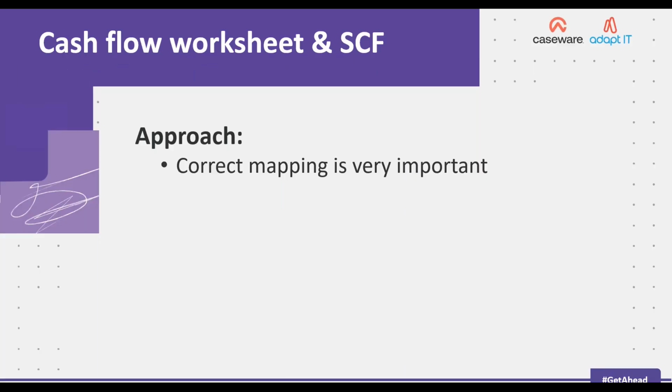So what is the approach that we're going to follow? It's very important to make sure that your mapping is correct. I think this is probably one of the most important places to make sure that you haven't lazily mapped. An example is if you have a gain or loss on a revaluation, perhaps a valuation allowance, or a profit or loss on disposal, if you don't correctly map that to the gains and losses on disposals or to the fair value adjustments, if you just put it into a random expense account, it's not going to pull through to the correct place on the cash flow statement.